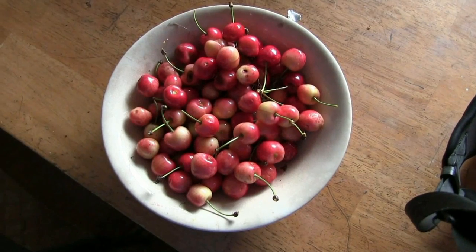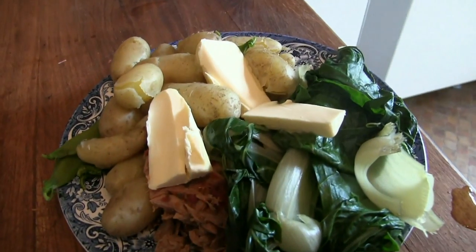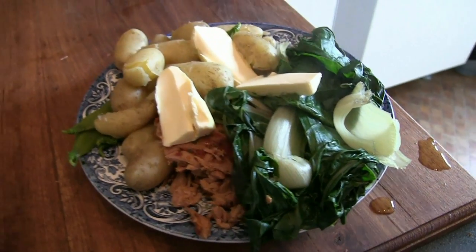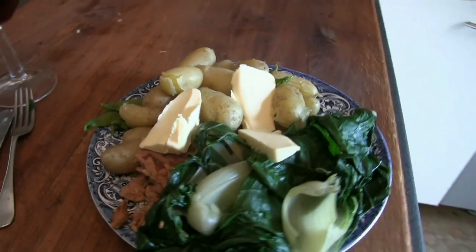Right, there we are, just in to watch telly tonight and eat those cherries. Oh, we'll just look at that, talk about eating healthy. All those new potatoes straight from the garden today, the leaf beet, and apart from the tuna, which might have a bit of invisible mercury in it, can't guarantee that. What a lovely and healthy meal.